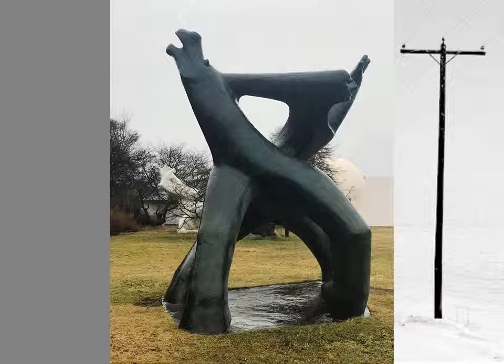So we ended our day one tour looking at these interesting sculptures. Unfortunately, due to the rain, I don't think these sculptures got the attention that they deserve from our group.